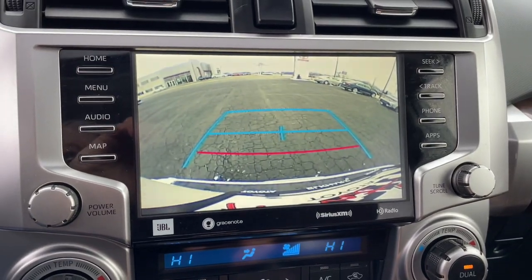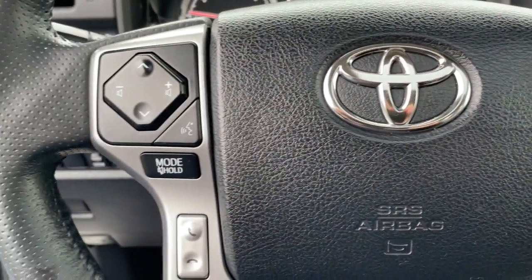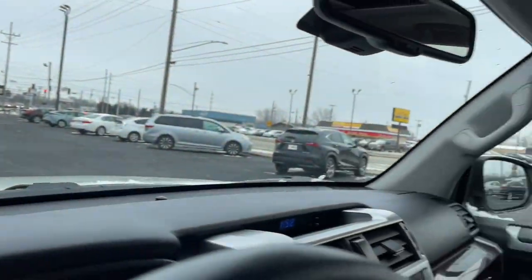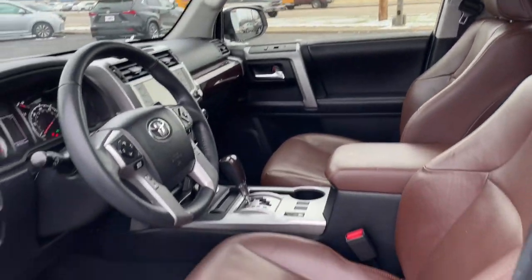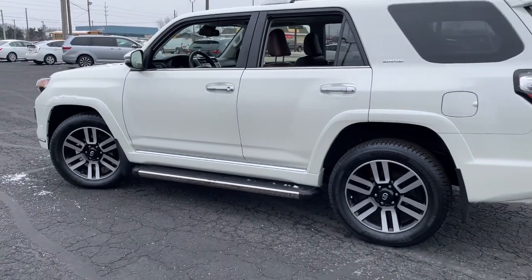These are just some of the great options this vehicle comes with: lane departure warning, navigation system, keyless entry, sunroof, moonroof, adaptive cruise control, keyless start, wood grain interior trim, cooled front seat, fog lamps, power passenger seat.